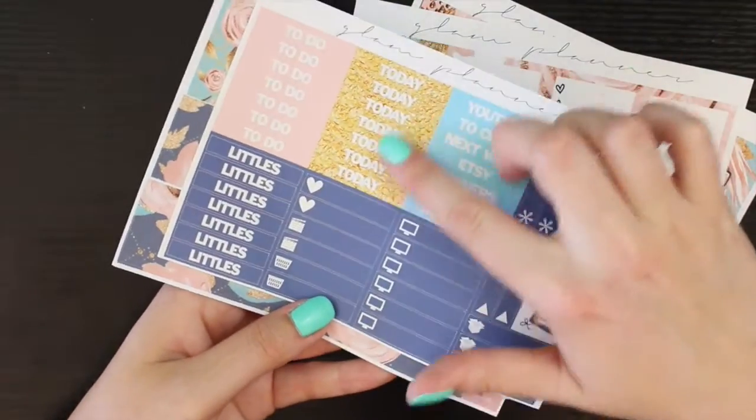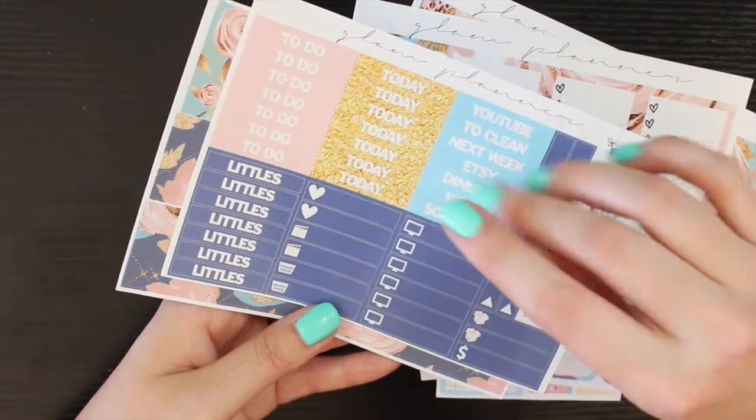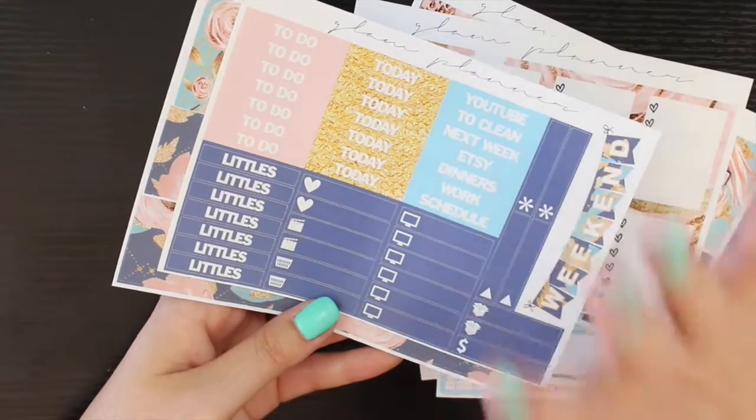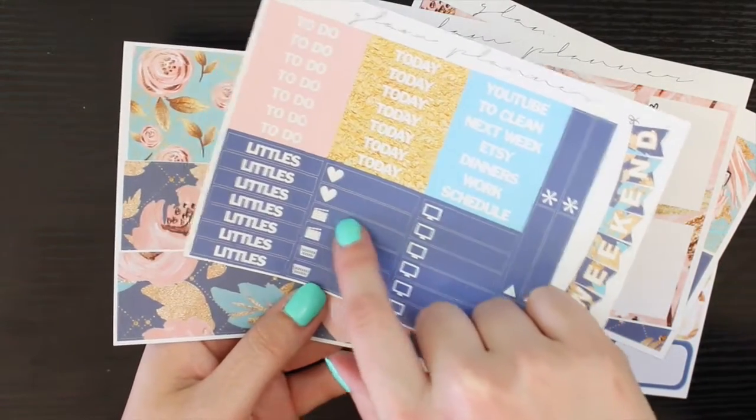The headers, there's that gold again. I don't like that gold at all. It's not even faux glitter. It just looks like wrinkled up saran wrap. I don't like it. The littles, I think these are gonna be a little bit too dark to write on. You'll definitely have to use a black pen.